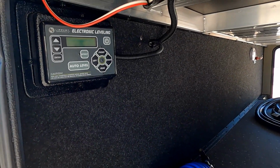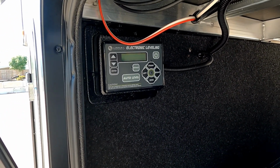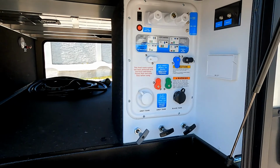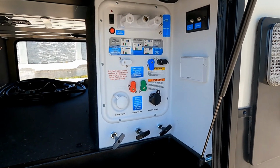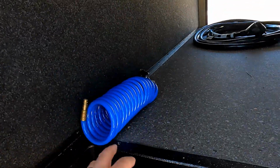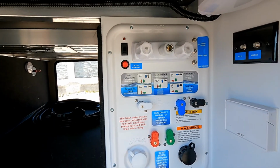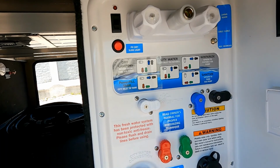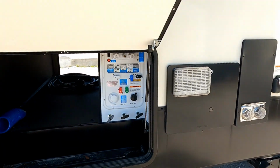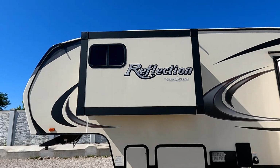We have the electric leveling system that will raise and lower the front jacks, and it will also automatically level your rig as well as put it back to hitch height when it's time to go. Nautilus control panel for switching your water around. That's also going to include your outdoor shower with the blue coily hose right here. You also have a light that's above the slide that I'm standing under to help at night, and you have a switch for your water pump. And here is that slide that comes out from the bedroom that has the wardrobe in it.